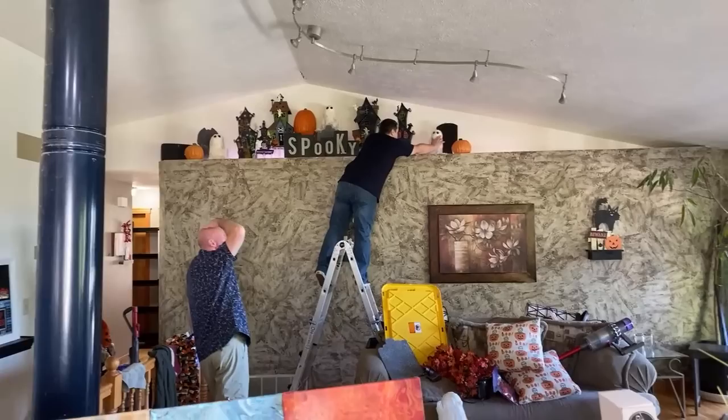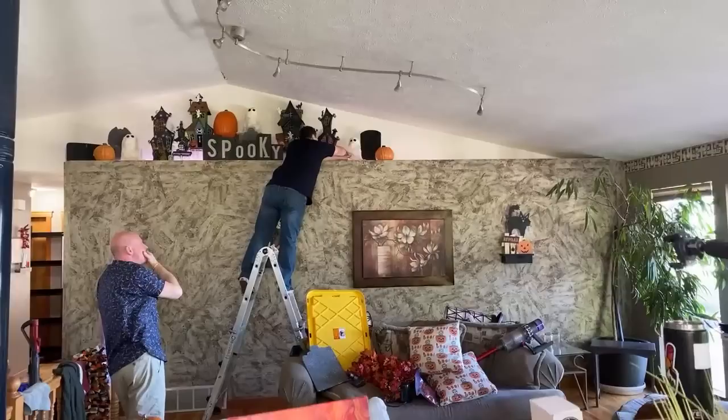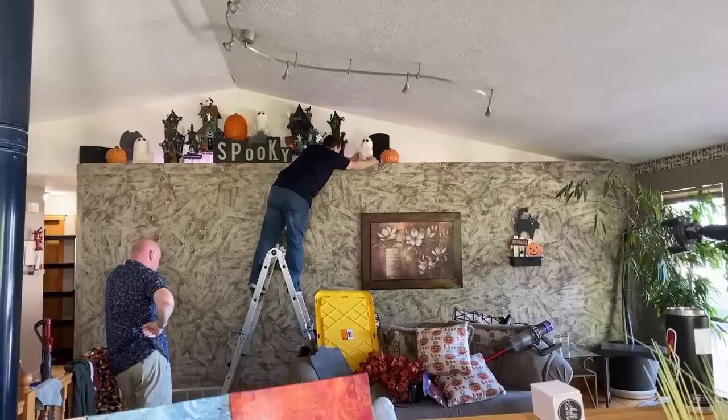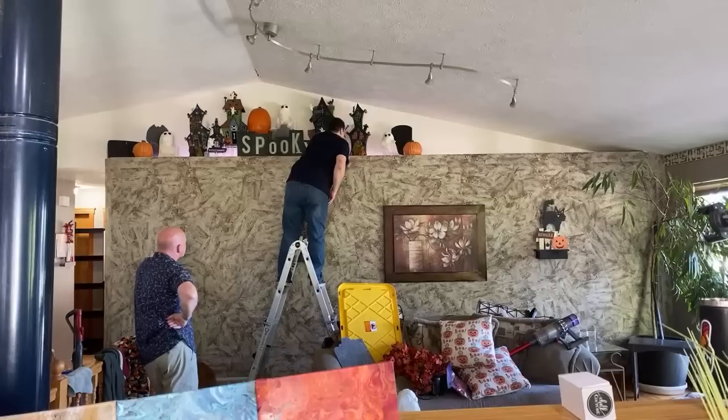Kenny is a perfectionist when it comes to decorating. He has an idea, and it goes that way. But it always comes out perfect. That's what I love about it. It may take a little bit, but it comes out perfect. Okay, how's that look, Jazz? Let's see. I like it.